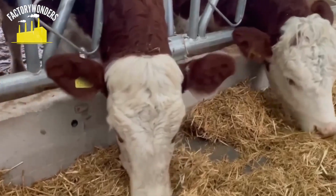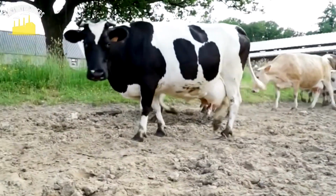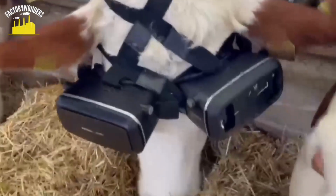Cows are treated so well these days that it might just make humans jealous. See those cows in VR glasses? They don't just have them on for fun. These VR glasses are the secret tools for farmers.